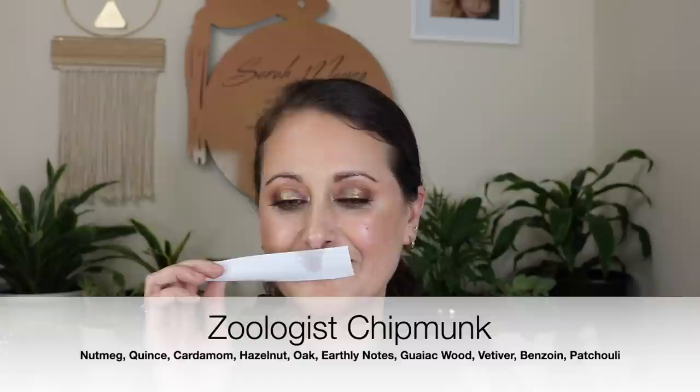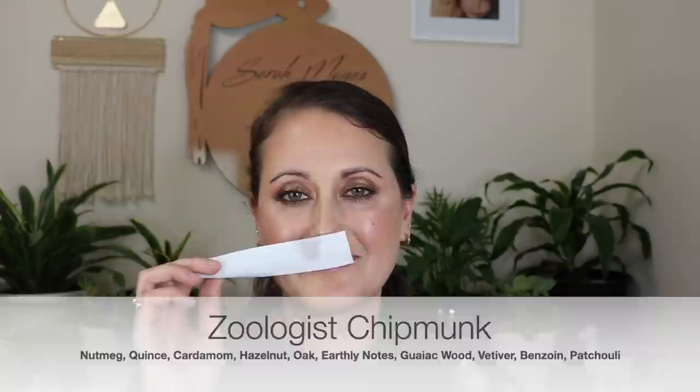Okay, next we have Zoologist Chipmunk. I've never smelled this one either. I'm very excited to. That reminds me of something, not of another perfume, but of some kind of... I think that's got a nuttiness to it. Yeah, that's got some kind of nutty note, and it's got something sweet too. Yeah, that's beautiful. That's got a really gorgeous nutty note. Ooh, I love that. That's one of my favorite Zoologist fragrances I think I've smelled.